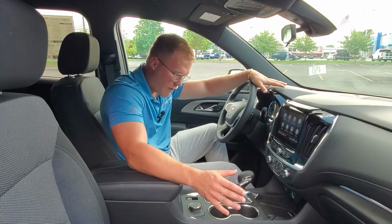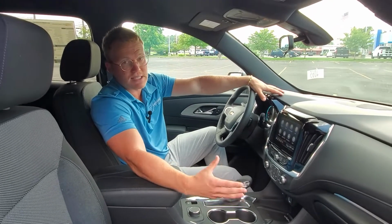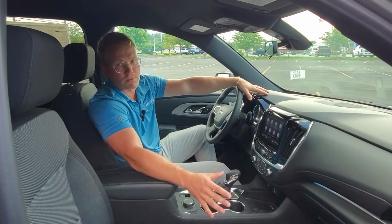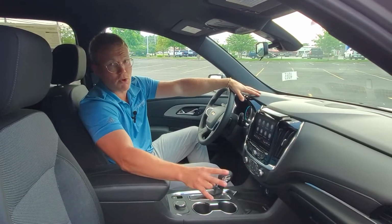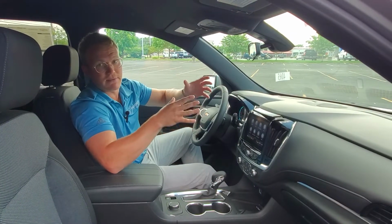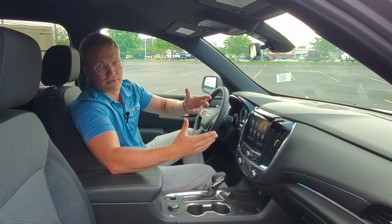Not many people know that all-wheel drive vehicles eat up your tires. So say you were driving and all of a sudden you hit a pothole and you popped your back tire, you would have to replace both tires in the back or both tires in the front, because it'll make your tread uneven and then your all-wheel drive won't work as efficiently.